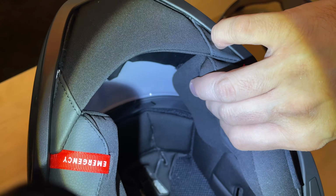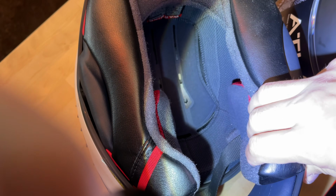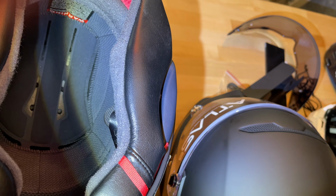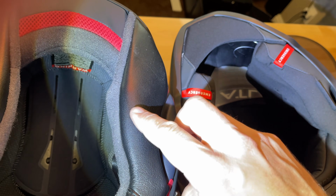It just feels like it just squishes right down. Now comparing that to the RF-1400, there's just kind of more there, it feels. Cheek pad to cheek pad just looks much nicer. Even the leather that you see here.